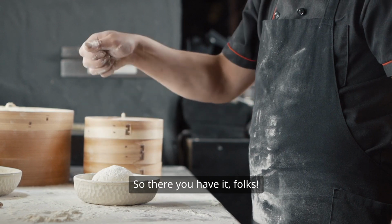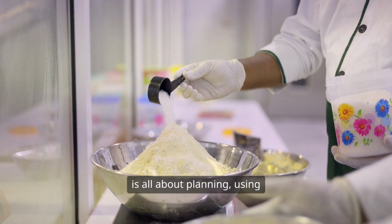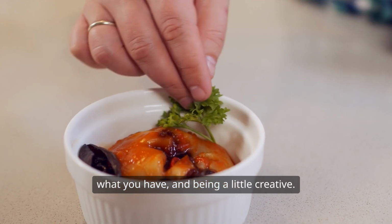So there you have it, folks. Budget-friendly gourmet cooking is all about planning, using what you have, and being a little creative.